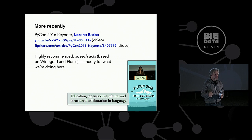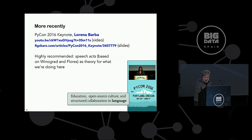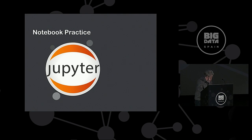There are ideas there that are conveyed about cybernetics and linguistics. Lorena talks about this in much more detail, showing it as an example of really how to deconstruct open source projects. So I highly recommend that. It's a lot of the theory behind what's going on with notebooks.